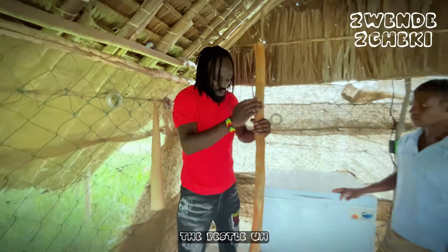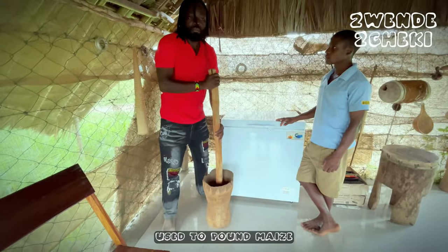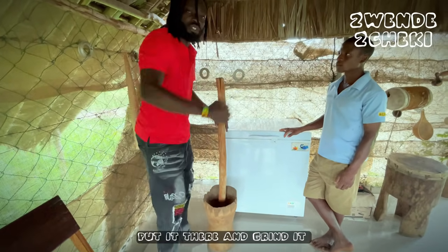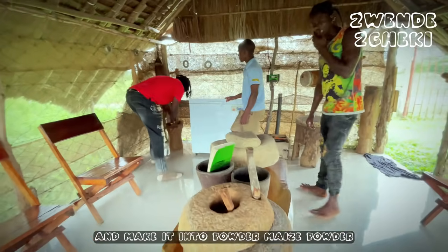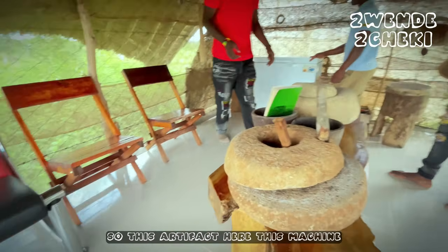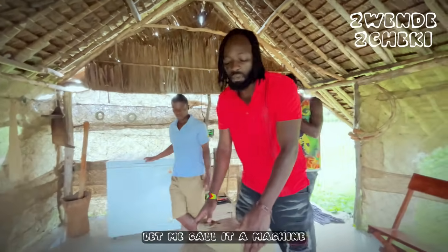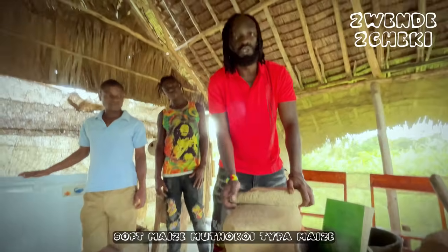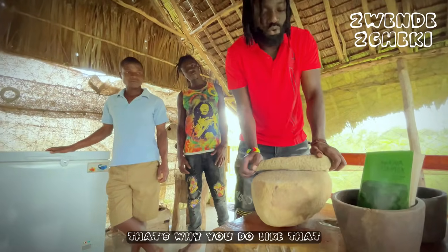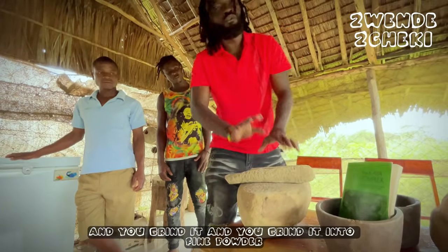The mortar and the pestle are used to pound maize so that you take that maize, put it there and grind it and make it into powder, maize powder. So this artifact here, this machine, let me call it a machine, is used to grind soft maize. That's why you do like that. You do like that. And you grind it into fine powder.